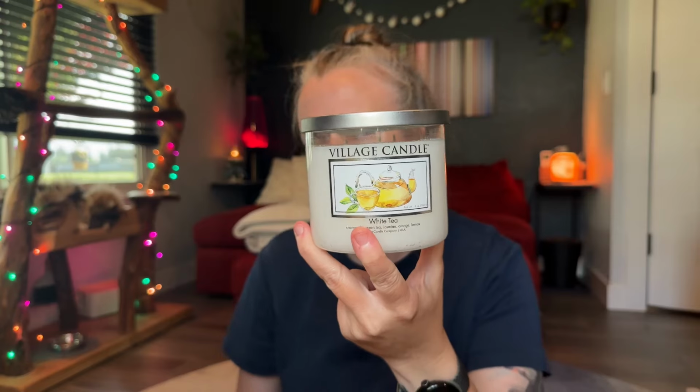Now this one is 14.5 ounces, and I think I got this one on sale for like $12.95, but normally $26.95. The Village Candle is 14, so a little bit less than the Bath & Body Works. I did get this one on sale too. I don't remember what I paid. I'll put the price right over here for you. I've got to look that up. I'll add that during editing.